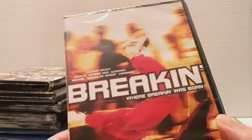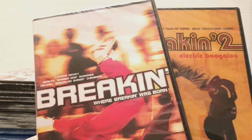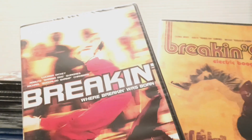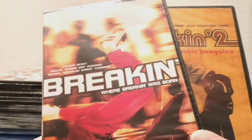The next two are the movie and the sequel, Breakin' 2: Electric Boogaloo. Very happy to have these in the collection finally. I saw these back in high school a few times, and I really enjoyed them. It's been a while since I've seen them, so very happy to have these in the collection.